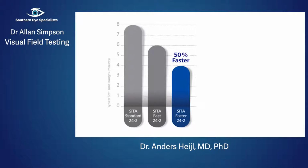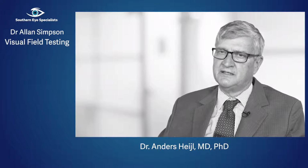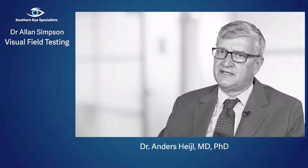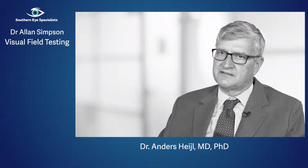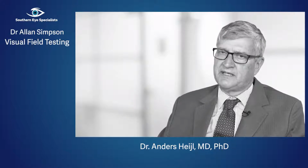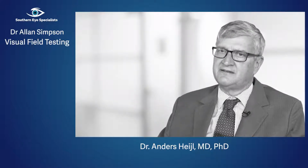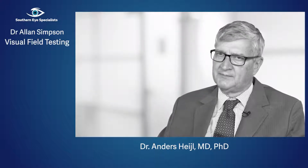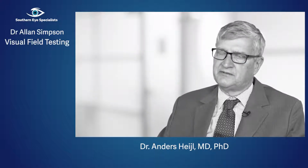So I think this is the time we can reduce the test time by going from SITA Standard to SITA Faster by about 50%. And therefore, I think that now is the time to do the conversion. At least that is what we will do in our university department in southern Sweden. And by doing so, we will be able to do more tests. I think it's more important to do more tests than to do standard as compared to fast or faster.